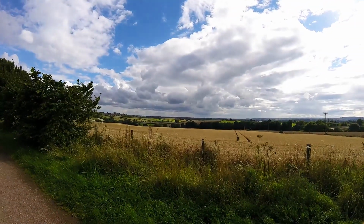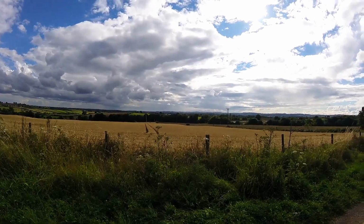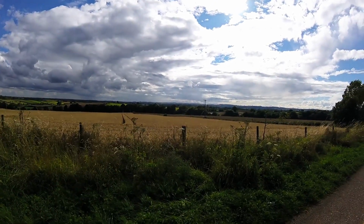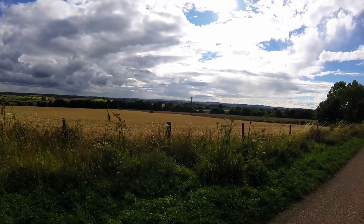One more look at this view. Right in the distance over there is Crich Stand. That's about a 15-mile ride from my house.